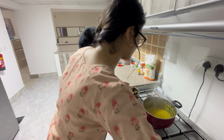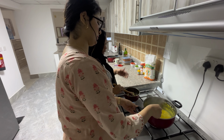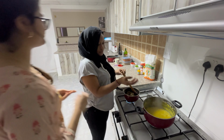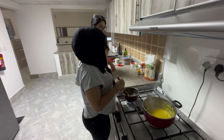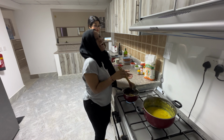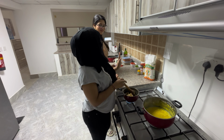So where did you try the dal? You said you tried the dal somewhere? I tried it with the Nepali lady, but I didn't know how to make this. Actually, she just came with it. So I said, eat this. I didn't know how to make it, but today you know how to make it. Who knows, maybe I'll get married in India. I'll be Mama Shahrukh Khan.